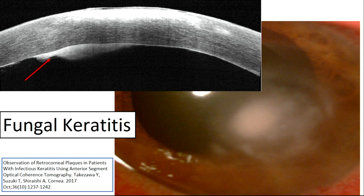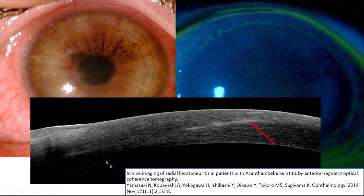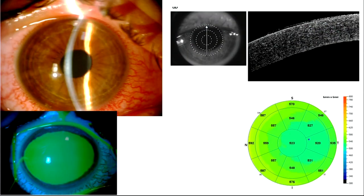For this patient, we have a plain keratitis under contact lens. We could say, oh, it's just the toxicity of the product. But with OCT, we can also see keratoneuritis, and that is also useful, and we have the diagnosis of Acanthamoeba. We also have keratoneuritis in viral keratitis, but there the context helps us.